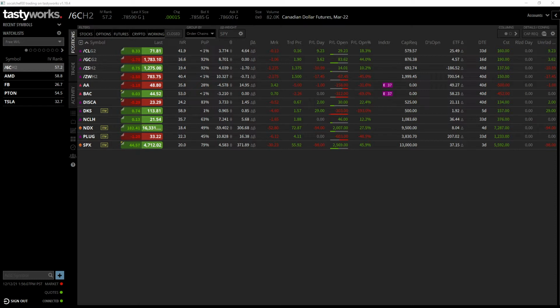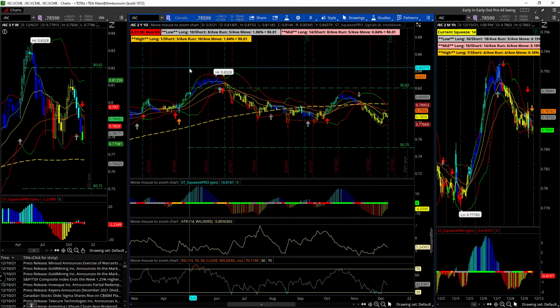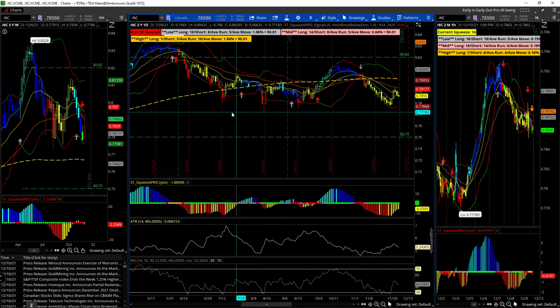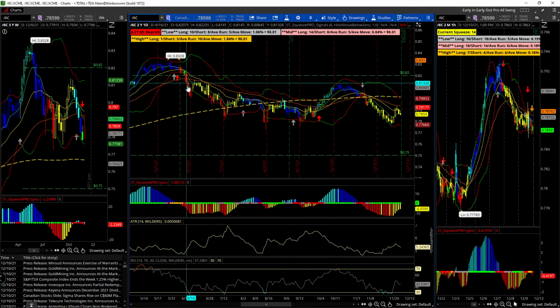So I got about 5 that we're looking at, 4 stocks, 1 future. And first one we're looking at is the /6C. That is the Canadian dollar. And I'm looking to just take this play sideways. As you can see, we pretty much just consolidated.